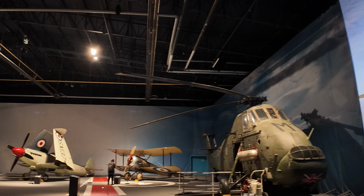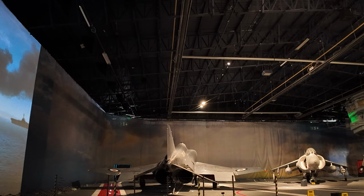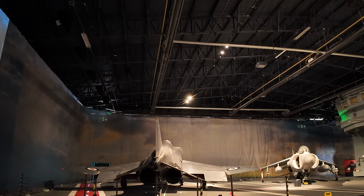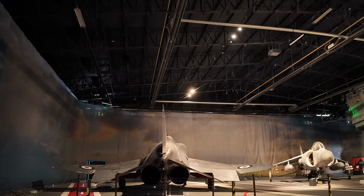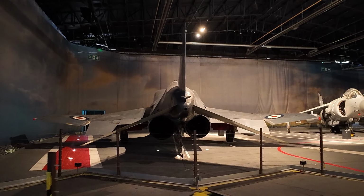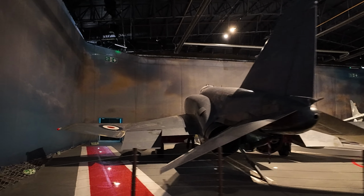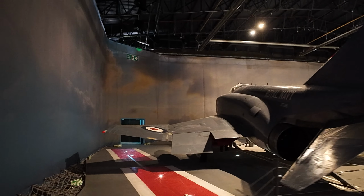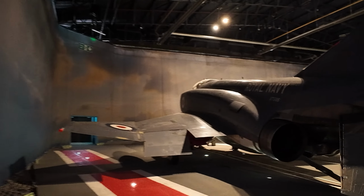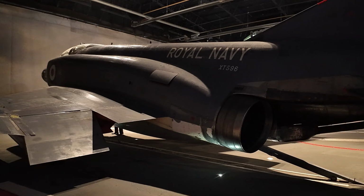That's really good. Wow. Good sound effects. This is a great experience. Now, of course, nothing like how noisy it will be actually on an aircraft carrier, but it's very good. Look at this. This is one of my favourite aircraft. What a great view of it. This is the Phantom. Just an American built and designed aircraft, but if you ever heard one of these fly, look at the size of those engines. It was a beast.